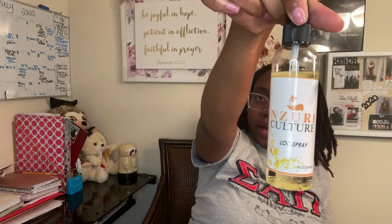And then one of my last steps before I cover my hair up, my spray. So this one is the Nizori Loc Spray by Paul. And what I do, shake like I do everything else, and just spray.